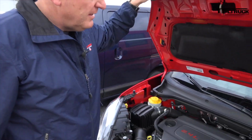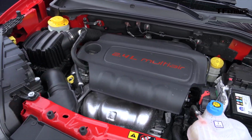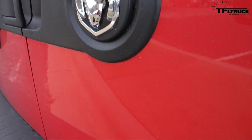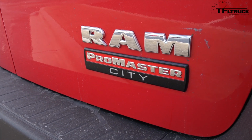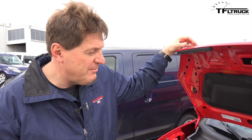What separates this Ram ProMaster City from the Ford and the Nissan NV is, of course, the 9-speed transmission. 178 horsepower. It also gets very similar fuel economy. Ram will tell you best in class 29 on the highway, but in the city, 21. Very similar to the other 2.